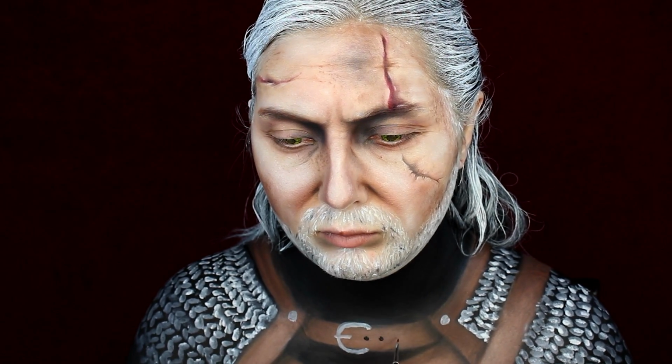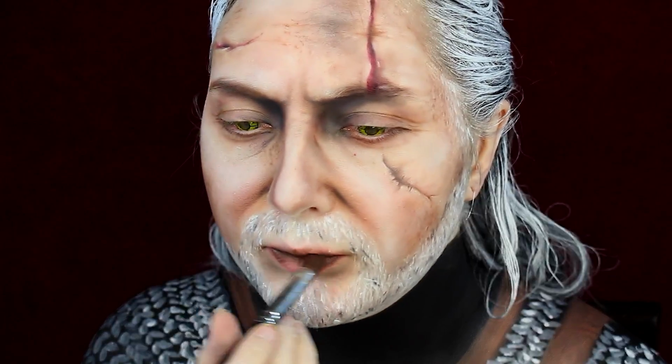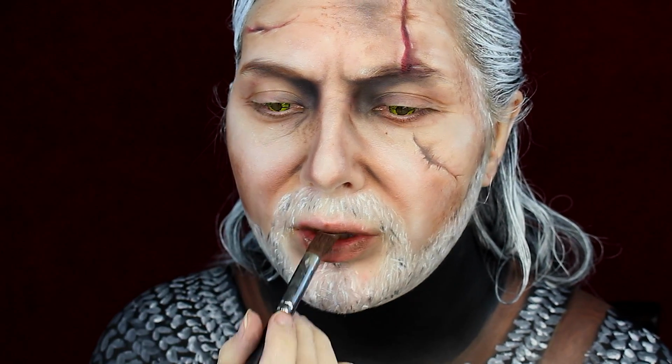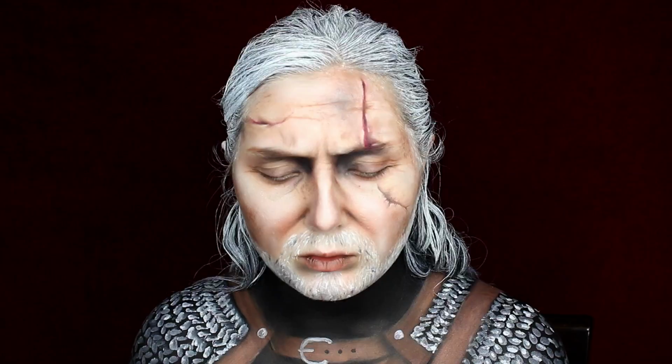I wanted to darken up his lip a little bit because his lips wouldn't be perfect, so I am just using a little bit of the brown Carob shade that I had wet earlier just to put on the inside of my lips. And there you have it.